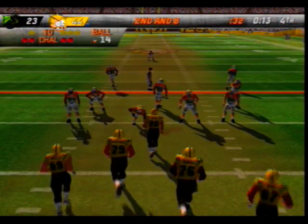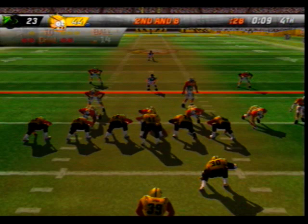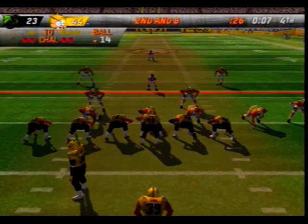Second and 8. Ball on the 14-yard line. Watch that screen. Casey comes in motion.